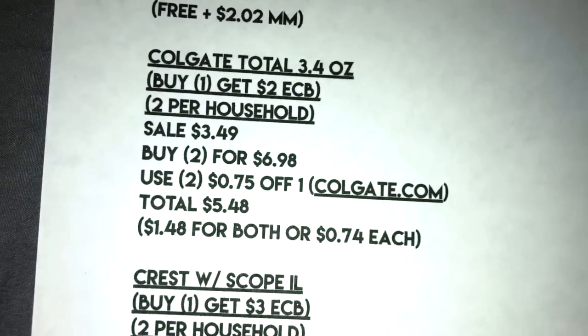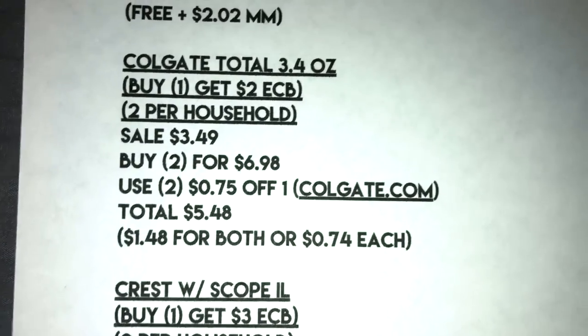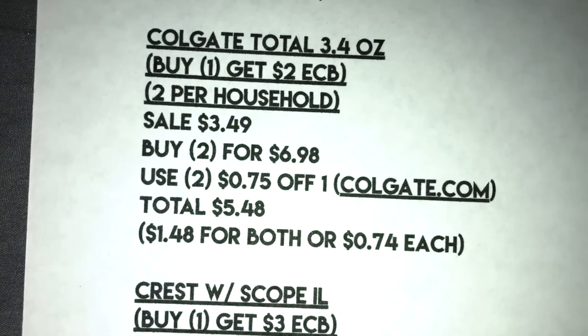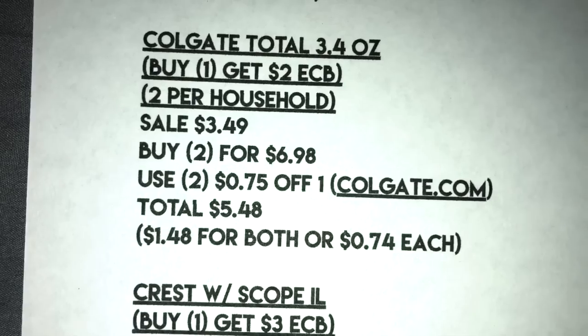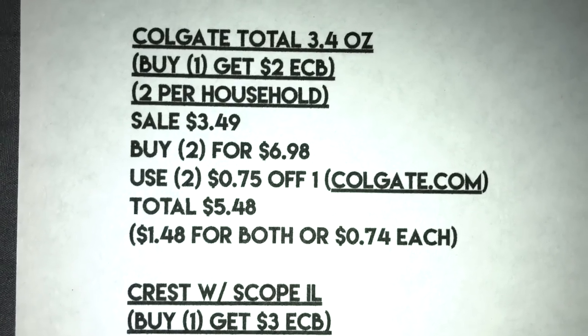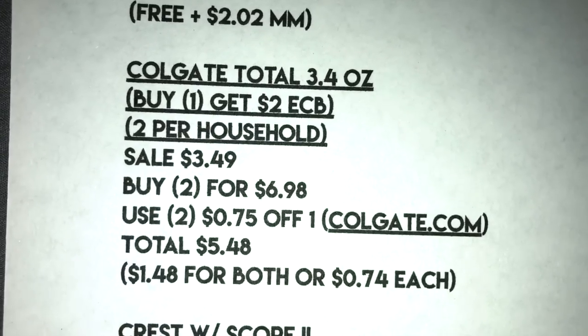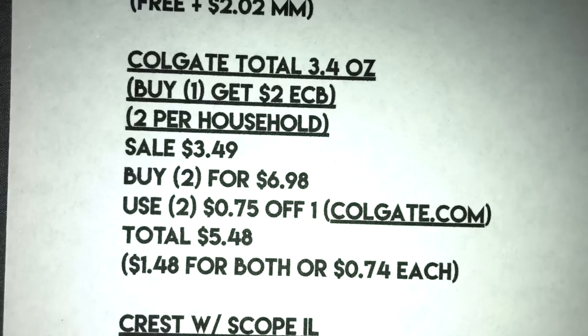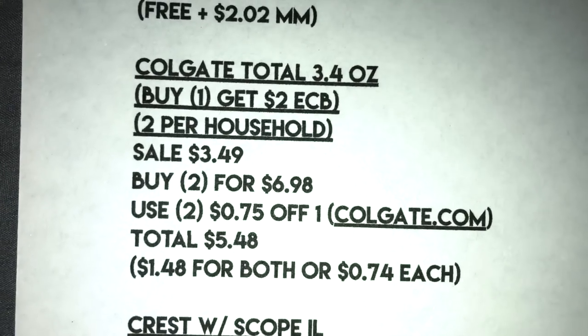I'm going to pick up 2 of them for $6.98. I have 2 of the 75-cent off 1 coupons from Colgate.com. We also have 50-cent insert coupons in our 1/19 Smart Source. So the total works out to $5.48, but you're going to get back $4 in extra bucks. So it works out to $1.48 for both of them, or 74 cents each.